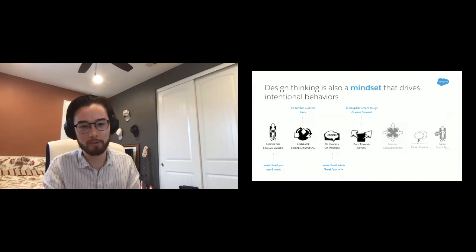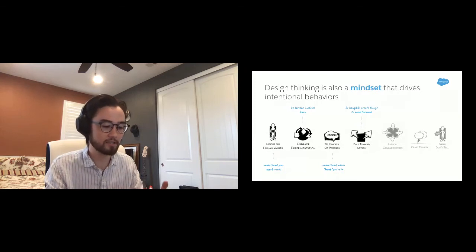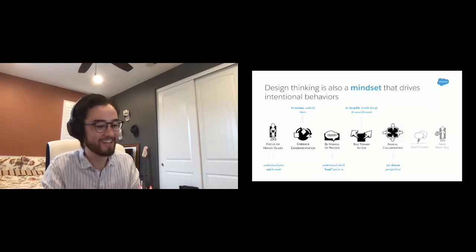And this is where rapid prototyping really comes into play. Making things and having something there to react to is always really exciting. And I'll talk a little bit more about that in a second. Radical collaboration. This is honestly what makes me the most excited. Getting diverse perspectives and being able to work with people without barriers in the way.